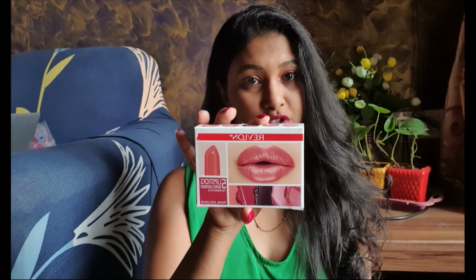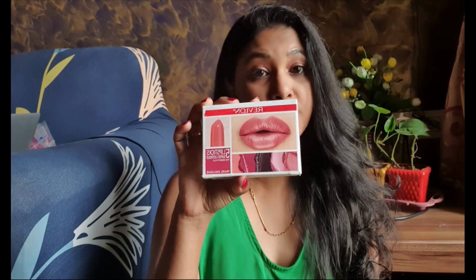Today I'm going to share my review on the Revlon Super Lustrous Travel Exclusive pack which I have, and this package includes 5 lipsticks.